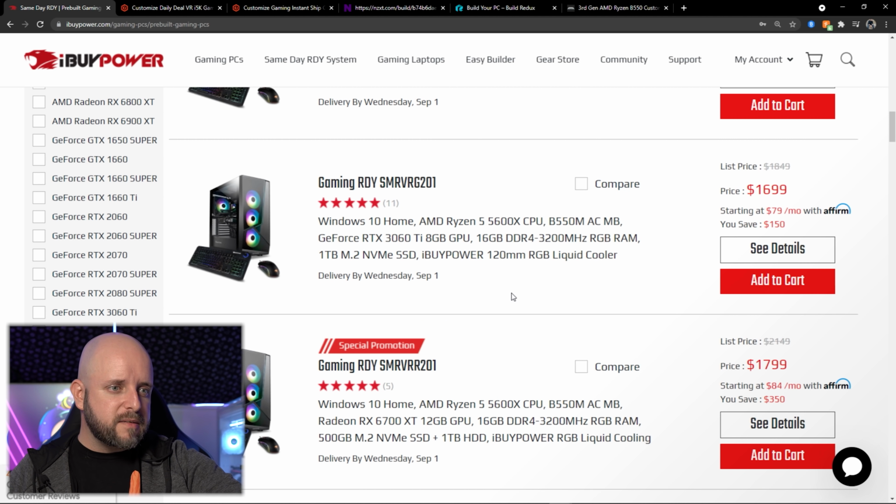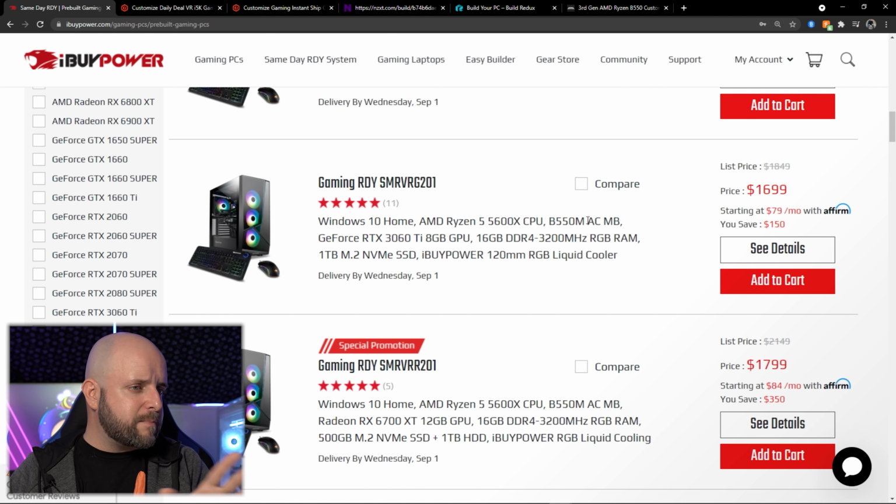So right here, this system for $1,699 has an AMD Ryzen 5 5600X. Remember I said it'd be about $400 more to get a 5000 series. 5600X with the same B550M AC Wi-Fi motherboard and a GeForce RTX 3060 Ti. I love the 3060 Ti. If you're gaming on a 1080p monitor right now, it'll blow that out of the water. I mean, tons of FPS, okay?